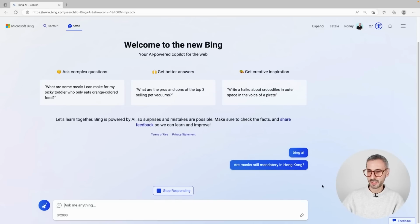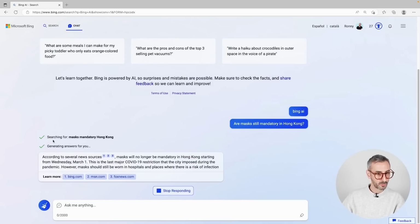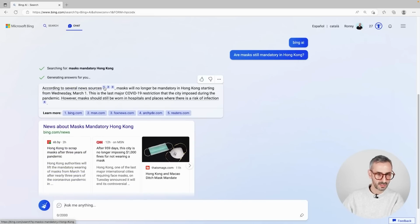So we see this is live time. I'm not accelerating, I'm not slowing down anything here, as long as it gets to generate these answers. So it was searching for mask mandatory Hong Kong, and then this is the answer that I get. According to several news sources, and it lists the different sources. I have 3 different sources right here, reference for this information.